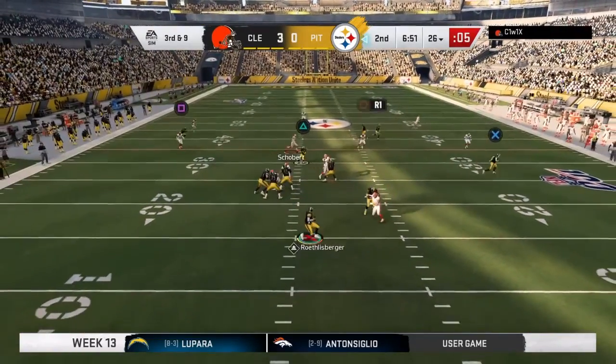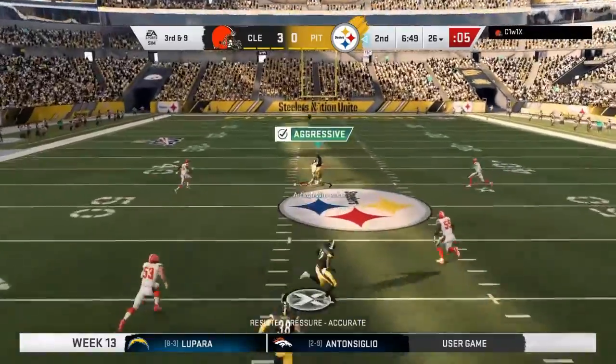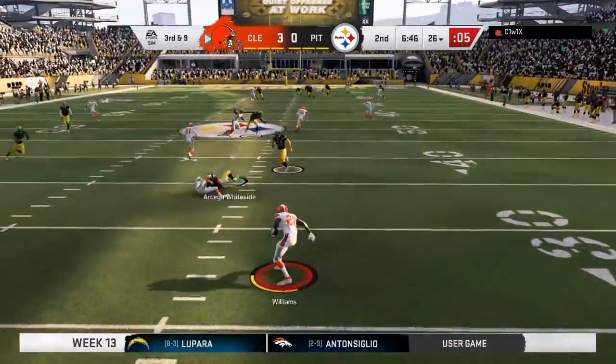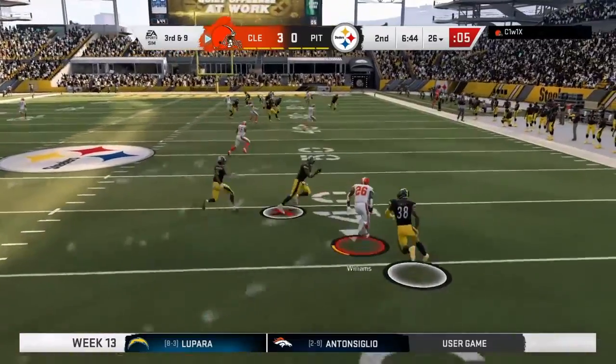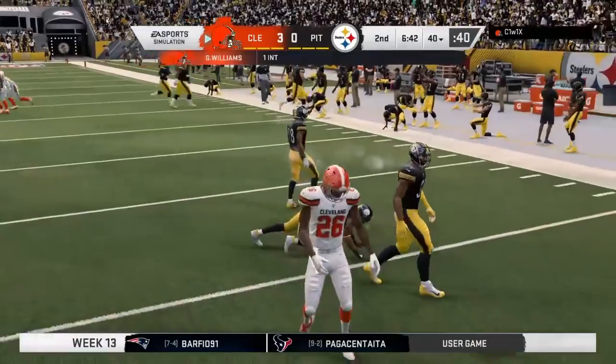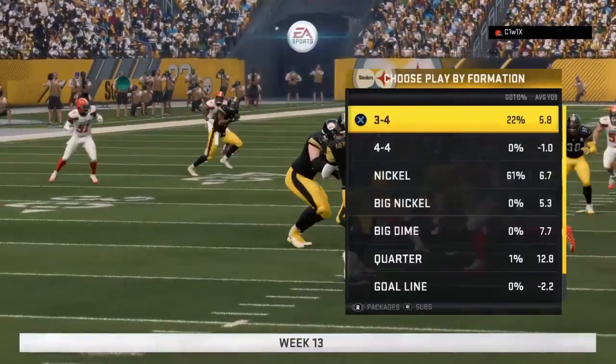From the shotgun, it's Roethlisberger. He's going to fire one deep over the middle, but this ball's tipped and intercepted. Picked up by Greedy Williams, the rookie from LSU, and to the 40-yard line, that's where the return stops.